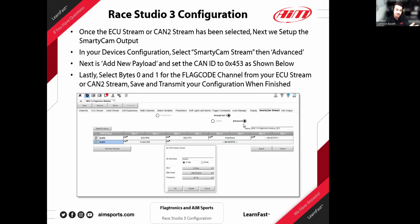As an example, I set up an ID 0x452 with RPM, TPS, front brake going to the camera as well, because you're going to want to send more than just the flag state. You're going to have to emphasize the other channels that are going to the camera too. But if you wanted to send the flag code and have it visualized on the camera, we can send it on ID 0x453. And then bytes 0 and 1, we will set to the flag code channel that's in your ECU stream or CAN2 stream. And then it's as simple as that. We will go ahead and save the configuration, and we'll now be able to configure the camera to receive these overlays and have a visual effect of the flag state on the footage. If you haven't worked with CAN streams and things like that, that was a brief view.